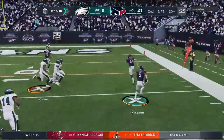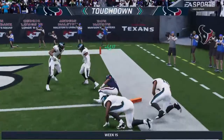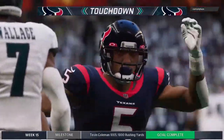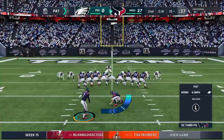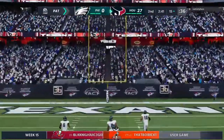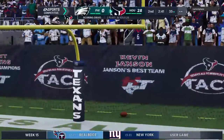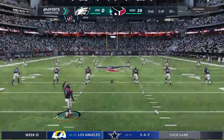Coleman. And he's in. Touchdown, Houston. Kevin Coleman on his way to a monster game. 3 first-half touchdowns. And the Texans push further out in front. It's good, and they stretch their lead to 28-0 now. Makes the score Texans 28, Eagles nothing.